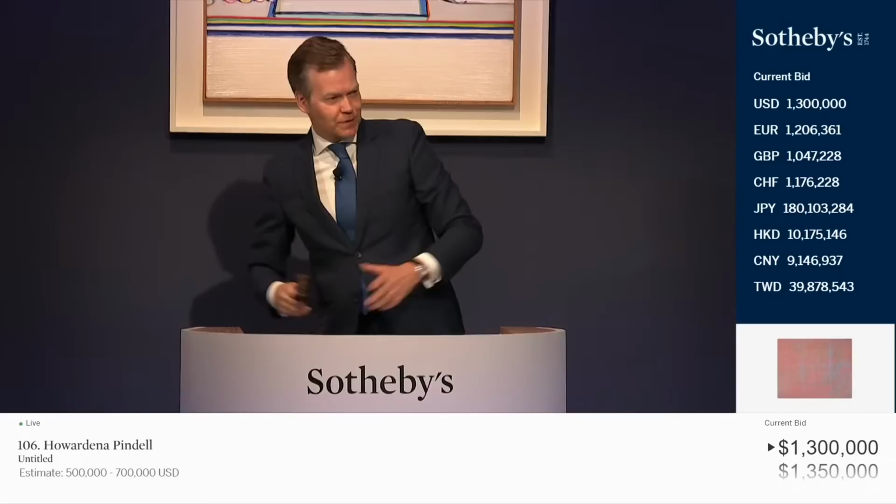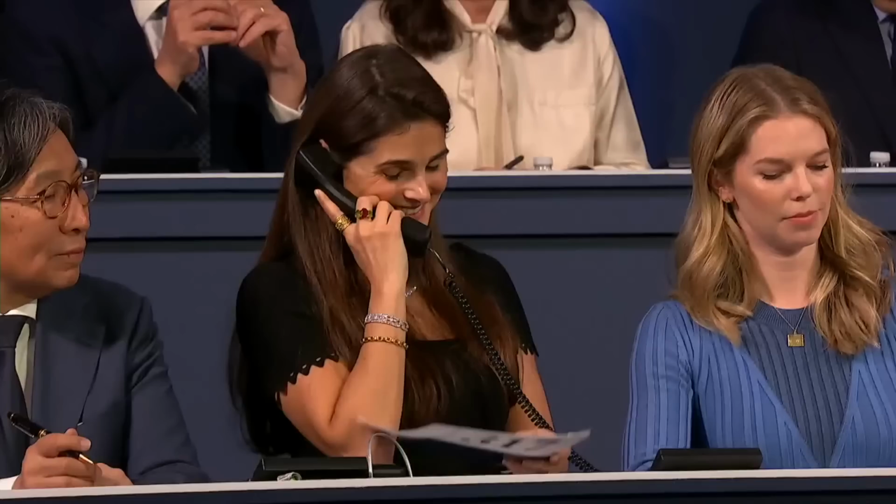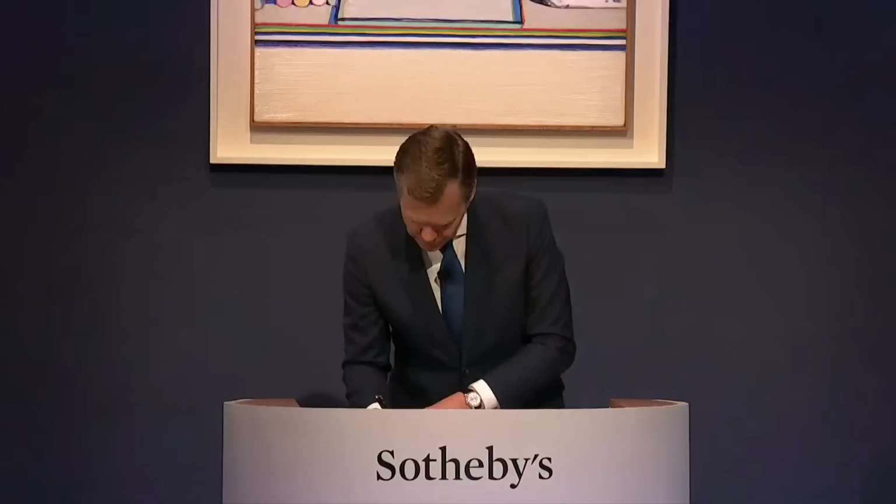That's paddle number 317. Making an artist record in the process. Thank you very much indeed, Brooke. Congratulations. There it is. At $1,300,000. 107 has been withdrawn, and we move straight on to the Eva Hesse, the no title drawing. Here it is, thank you.